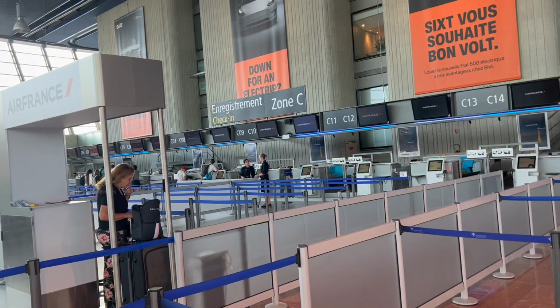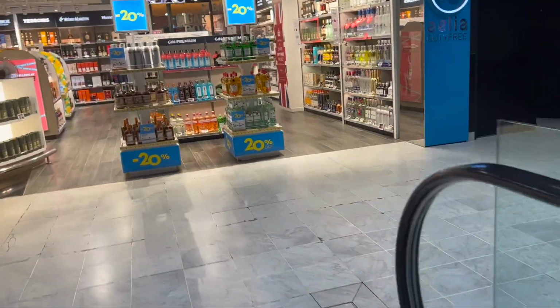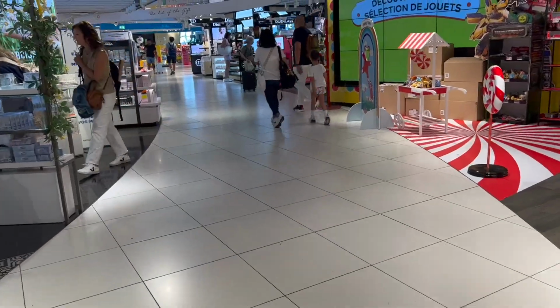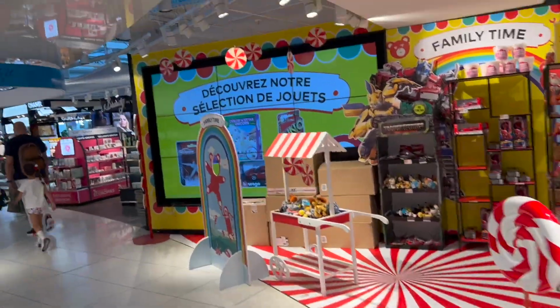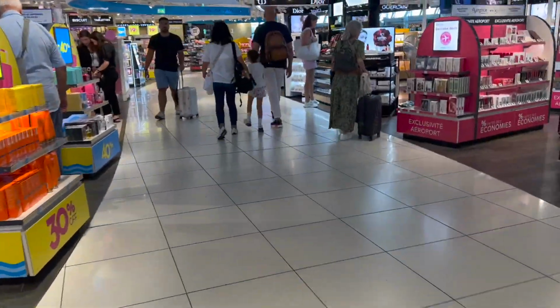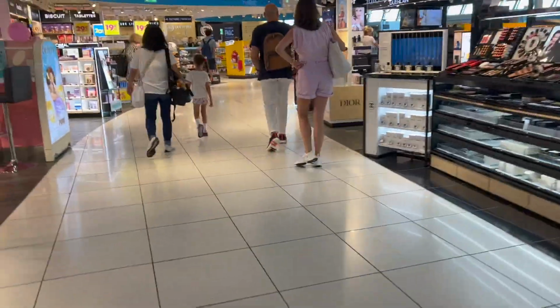Security was pretty fast, and once you find yourself airside, you will find yourself in the duty-free area with the departures board. As you can see, the duty-free area here at NCE is packed with all sorts of shops, and it's past the duty-free area where you will find the Infinity Lounge, which is the main lounge at Nice Côte d'Azur Airport.